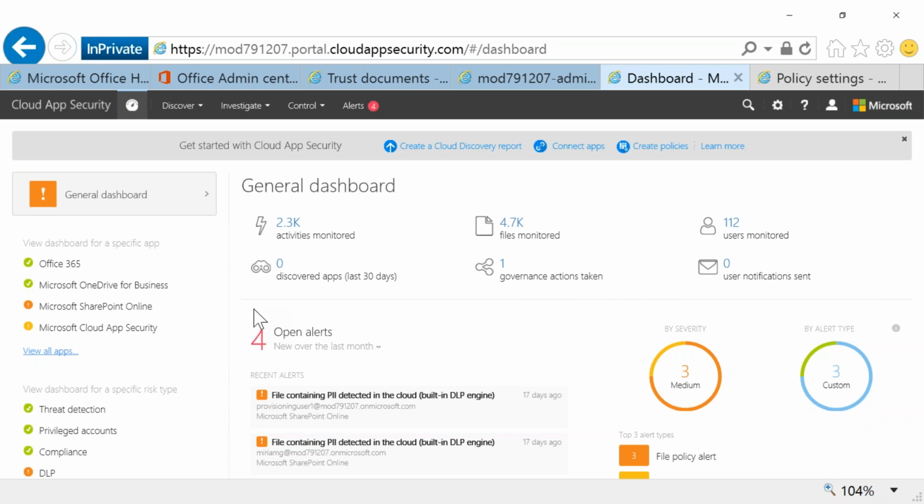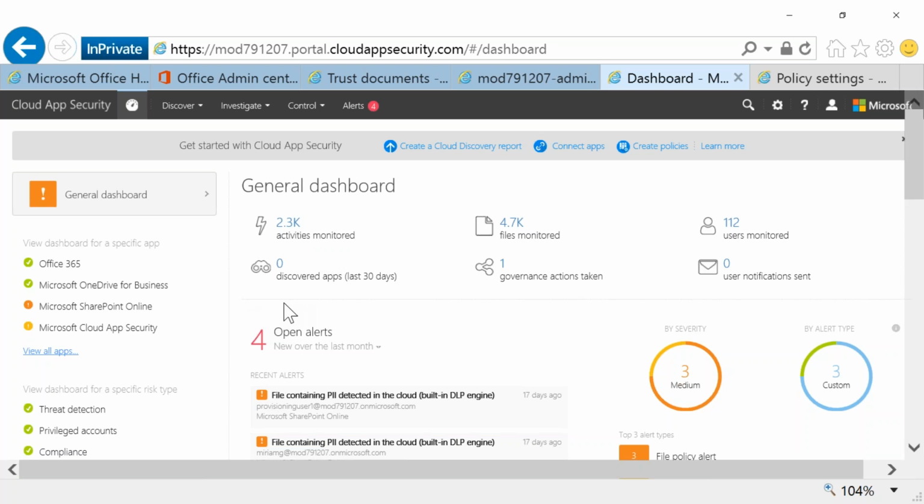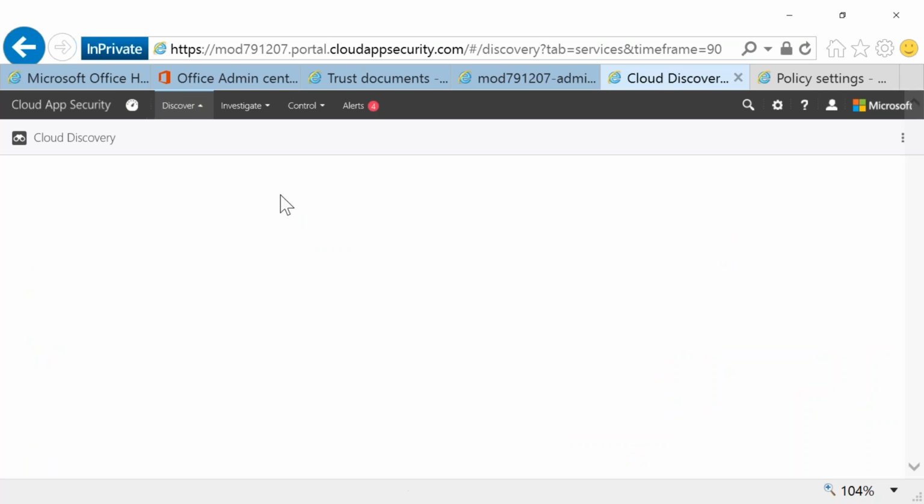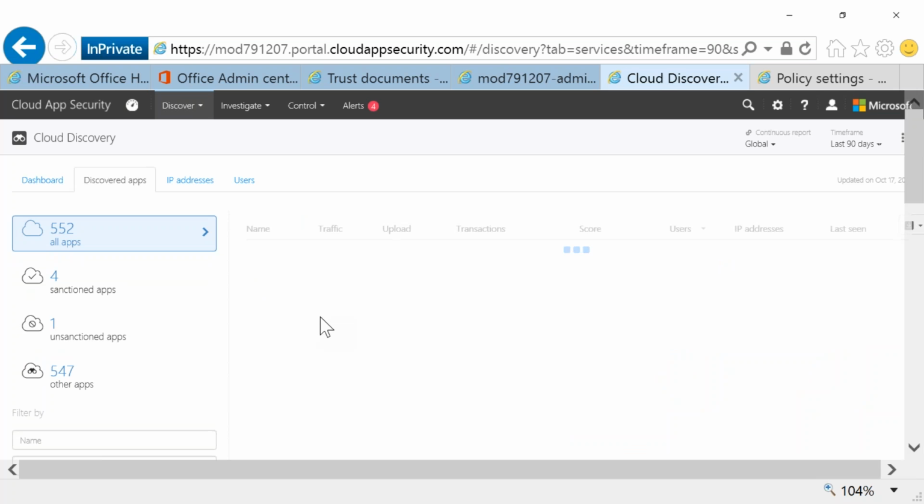It maybe just gives you insights into knowing what your users are doing. Maybe they're using other file sharing services and they didn't realize that you have OneDrive and SharePoint Online. So you can provide some user education for them to use those services so that you can keep control of your data and keep that information protected. And there's also the capability of blocking some of those other non-sanctioned apps. So for an example, I'll show some of these apps here.